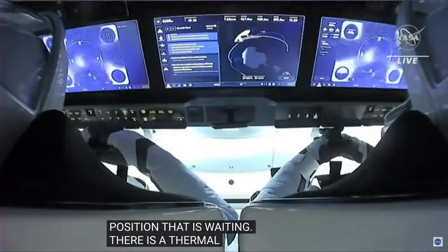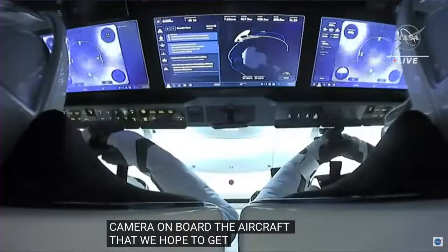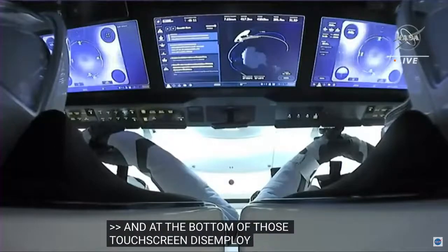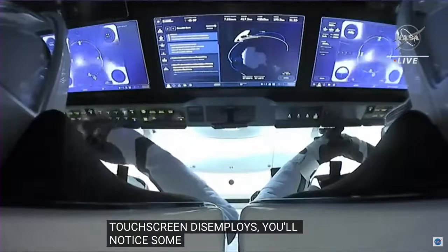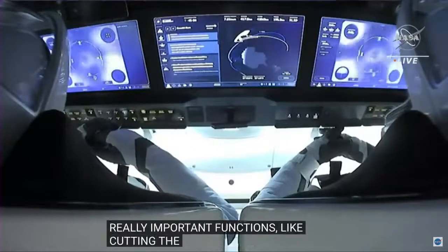And at the bottom of those touchscreen displays, you'll notice some buttons, really important functions like chute deploy or cutting the main chutes. These have dedicated buttons for them. Otherwise, the team can use a number of views to monitor the mission, as they're doing right now.